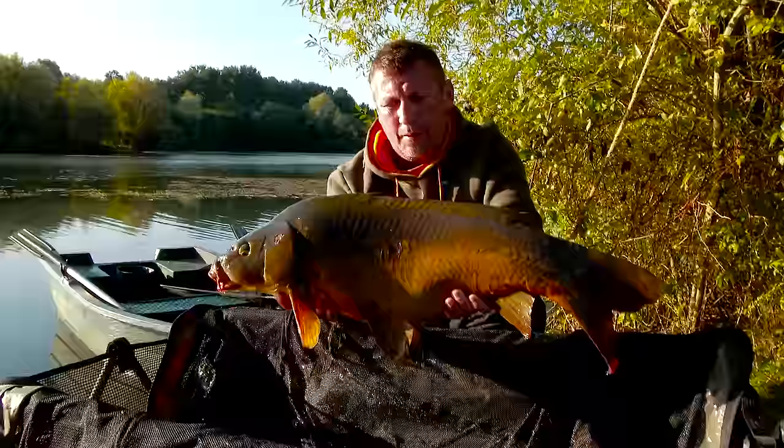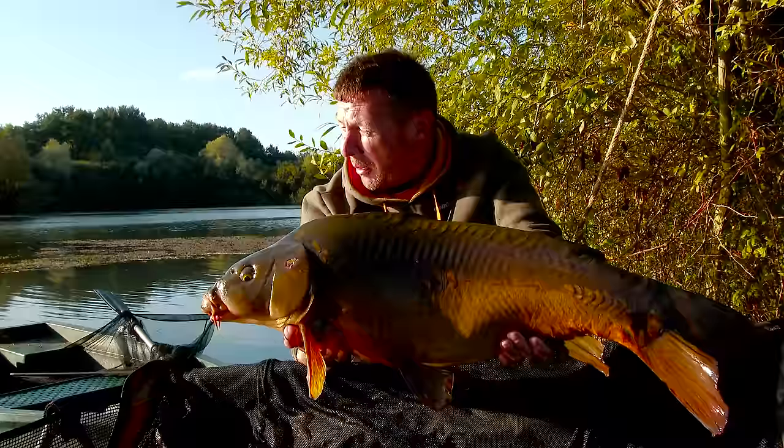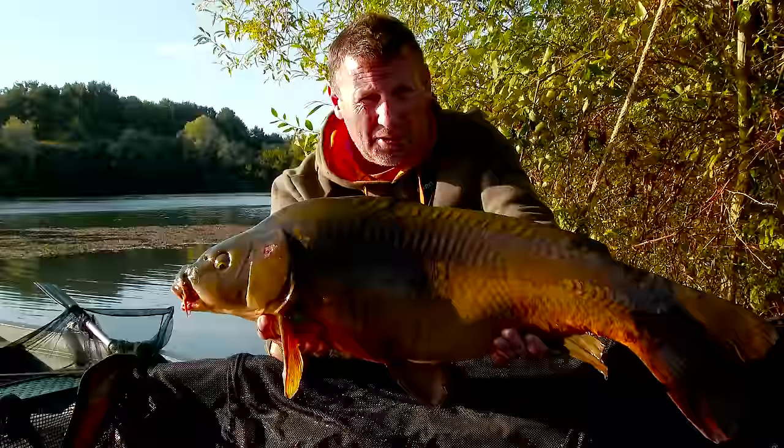Okay, so this is my wake-up call, literally at first light this morning, on the rod that I boated out to the island. This one is probably 260 yards out. There's a nice overhanging tree off the island.